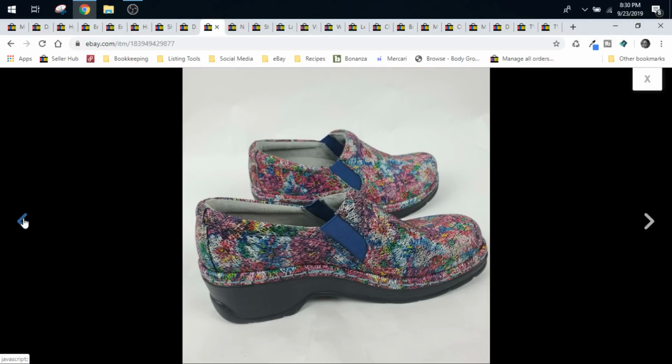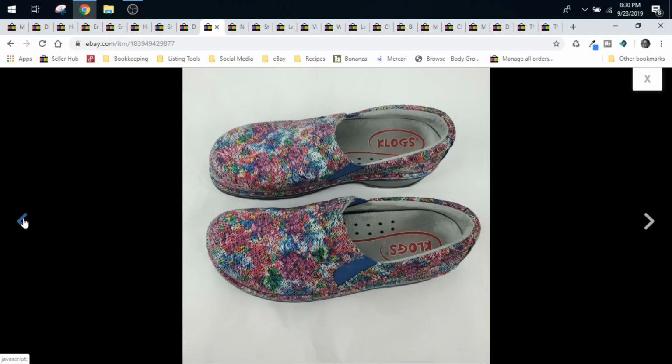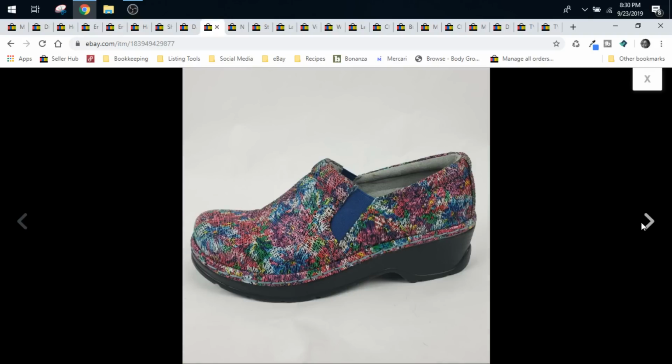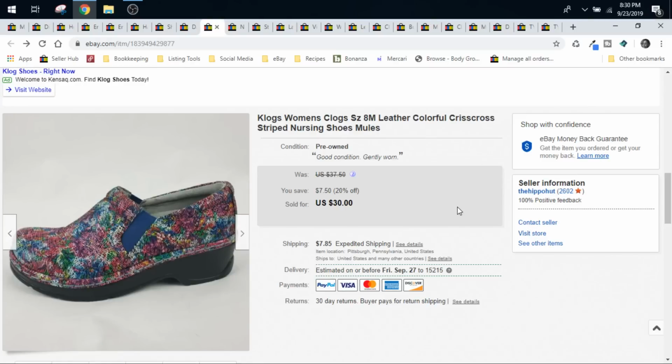These sold really fast. This particular pair sold within a couple weeks of being listed. The silver pair we had sold overnight. They were really pretty. You might have seen those in a What Sold video last week. Anyway, this pair sold for $30, plus they paid shipping.